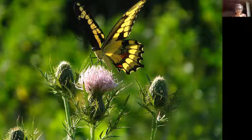Wow, it's beautiful. What size of wingspan do they have? I'm going to say 4.5 to 5 inches. Oh my gosh. Which is probably an exaggeration. They sure look big. They might literally only be more like 3.5 inches, but they have a big impact when you see one. Sure, yeah.